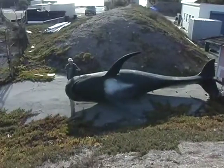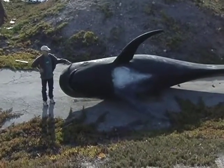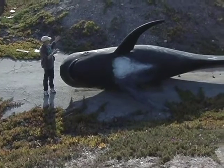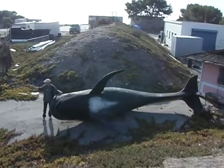This is Bubbles the whale from when Marineland closed. They moved it here. It's been sitting here for about 20 years. This is the Rancho Palos Verdes City Hall, and this is the storage yard.